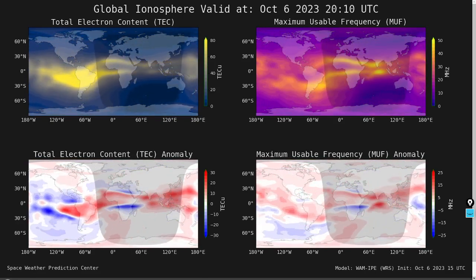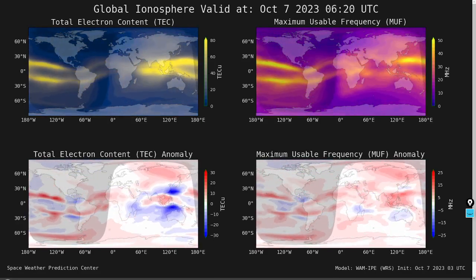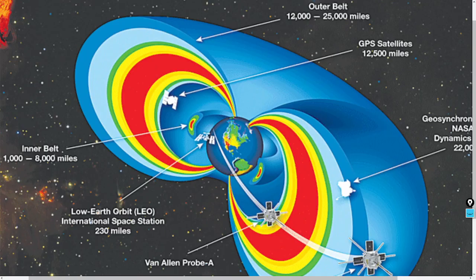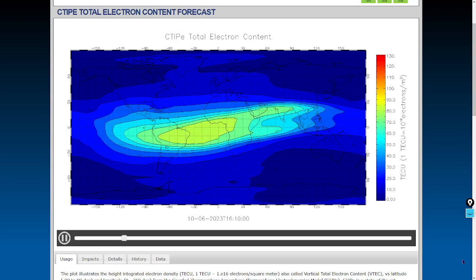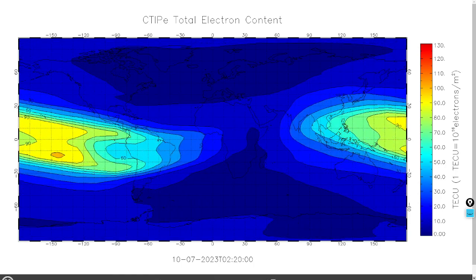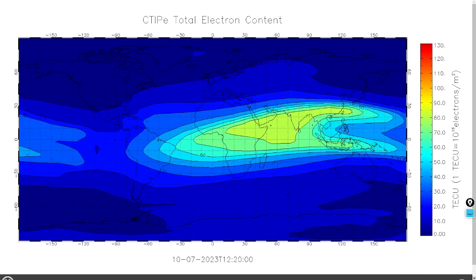We'll also show total electron content anomaly forecast. So, again, that's the nowcast. And here's the forecast. So, by the way, total electron content is depicting free electrons from about 12,500 miles of altitude down to ground level. Those free electrons cause signal refraction, which is what the total electron content forecast is showing. And by the way, it's looking extremely anomalous here. That looks like bad forecasting. There's no reason why the electron contents would be that low. There's something going on with the total electron content forecast here at the moment. Not sure why that is.